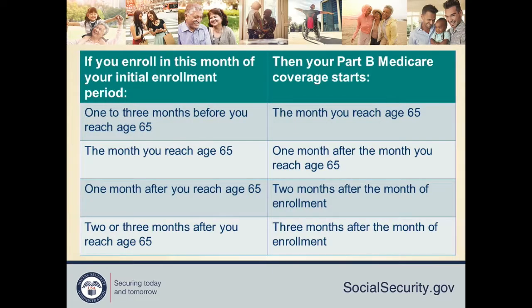Medicare has 3 enrollment periods. Initial enrollment period. Your initial enrollment period is a 7-month enrollment period. It begins 3 months before your 65th birthday, includes the month you turn 65, and ends 3 months after that birthday.